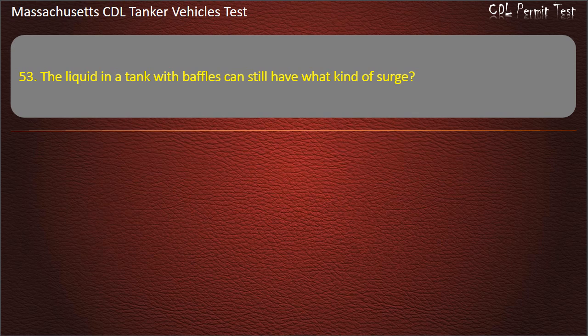Question 53. The liquid in a tank with baffles can still have what kind of surge? Front to back. Side to side. Top to bottom. Answer. Side to side.